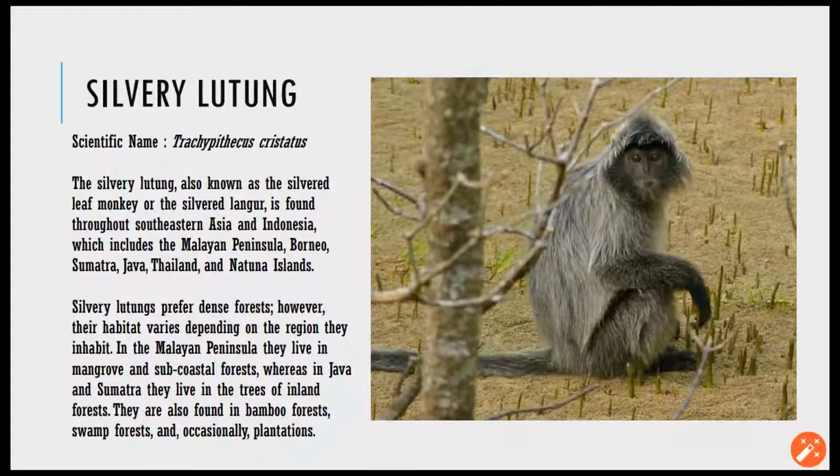Second is silvery lutung. Scientific name is Trachypithecus cristatus. The silvery lutung, also known as the silver leaf monkey or the silver langur, is found throughout southern Asia and Indonesia, which includes the Malayan Peninsula, Borneo, Sumatra, Thailand, and Natuna Island. Silvery lutungs prefer dense forests. However, their habitat varies depending on the region they inhabit. In the Malayan Peninsula, they live in mangrove and subcoastal forests, whereas in Sumatra, they live in the trees of inland forests. They are also found in bamboo forests, swamp forests, and occasionally plantations.